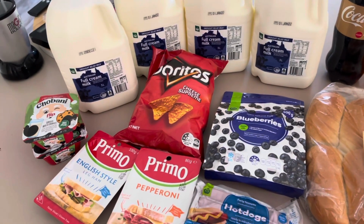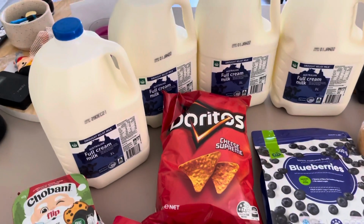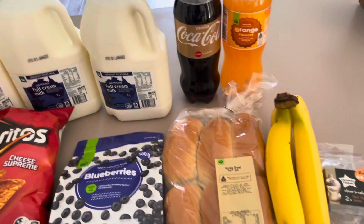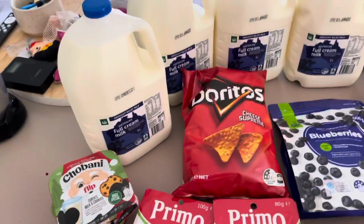Alrighty, so today is literally just a top-up shop. I did my main shop last week, so we only needed a couple of things today. So I'm just going to get straight into it.